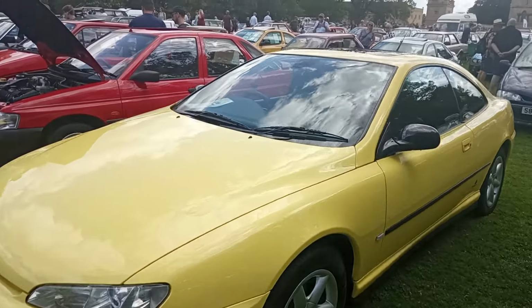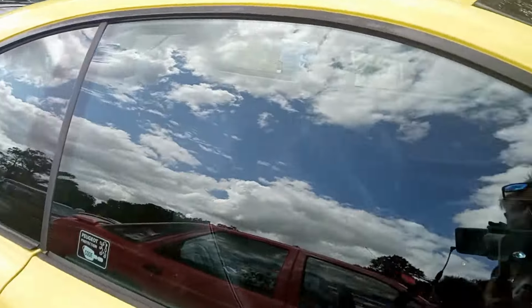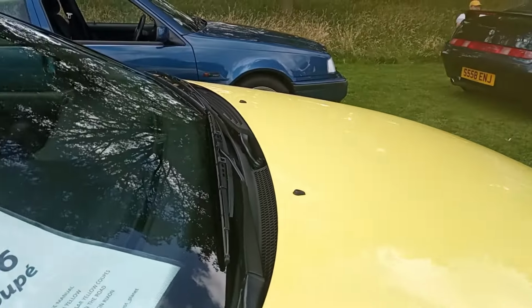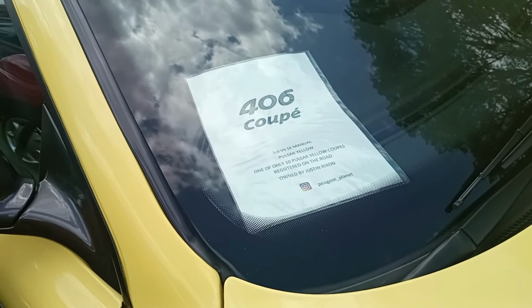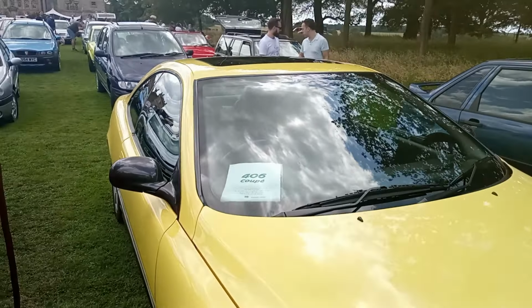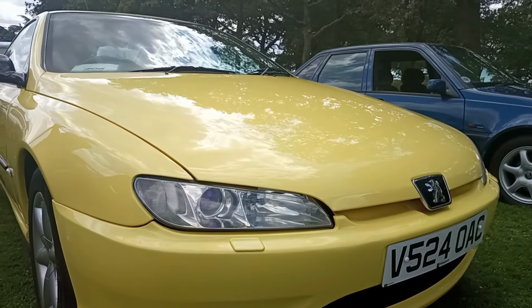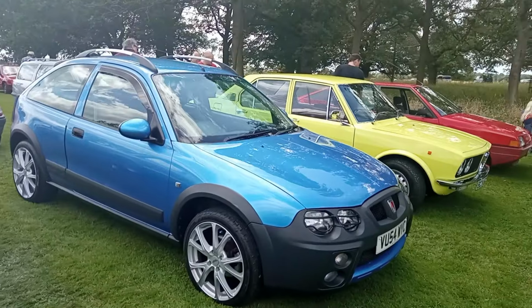I mean, inside it is pretty much just a standard 406. There's nothing you can't see, but trust me, there's nothing spectacular about the inside. This one is one of only 10 Pulsar yellow coupes registered on the road, so I do like that. But I say, maybe not that colour, even if it is one of 10. But just look at that face. What a lovely car. Oh, handsome light guards, front and rear.